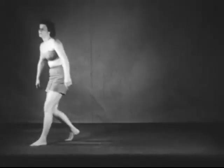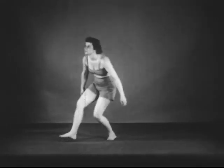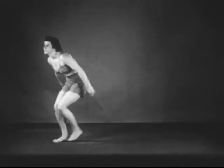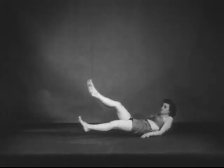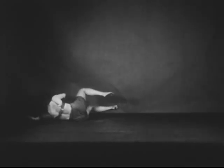Then a backward fall, first caught short, then caught halfway, and finally the fall is carried through to the floor, again in a crouch without letting the weight get out of control. If one has to fall, it is better to fall forward in a roll.